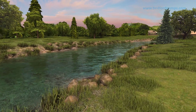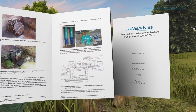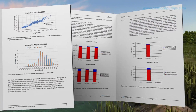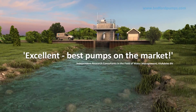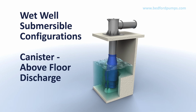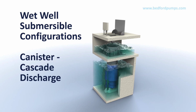Our fish-friendly pumps have also been stringently tested by independent third parties and have been awarded excellent ratings for their ability to pass fish and eels without harm. We've even been accredited with best fish-friendly pump on the market. Both pump types are highly adaptable and can be used in virtually any configuration or setup.